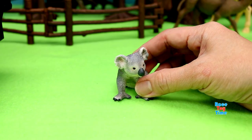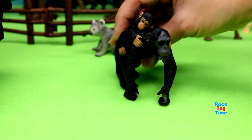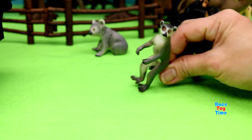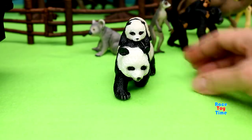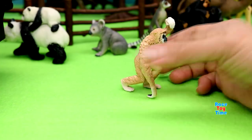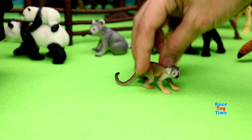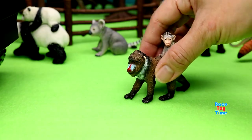Here's a koala, chimpanzees, lemur, pandas, gibbon, red panda, squirrel monkey, and mandrills.